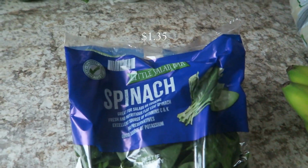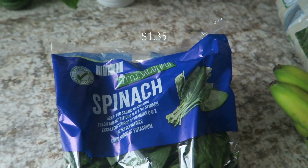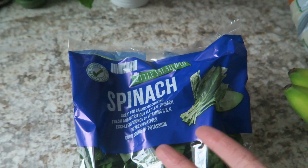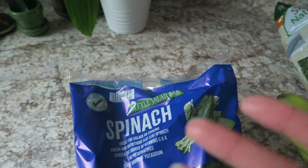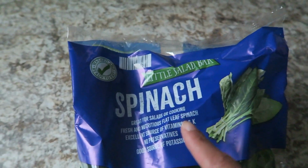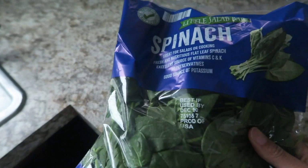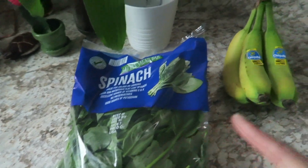Spinach. I love spinach. I use these on breakfast sandwiches. I use this in pasta. I use this by itself as a side, like with salmon or something. I'll put brown rice, and then I'll put spinach, and then I'll put salmon on top of it. Love this. The little salad bar, super cheap, good bag. Usually stays pretty good if I keep it in the crisper tray.